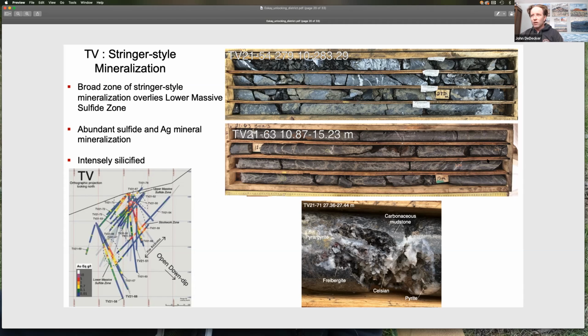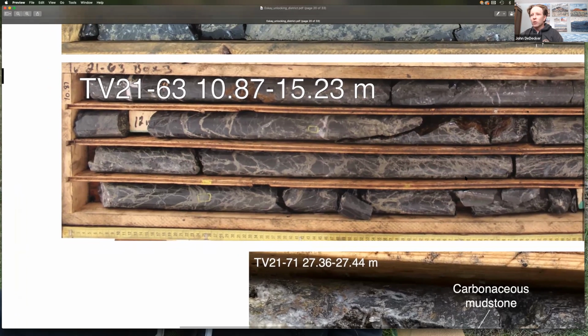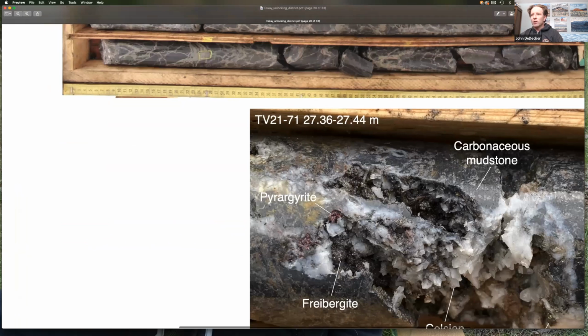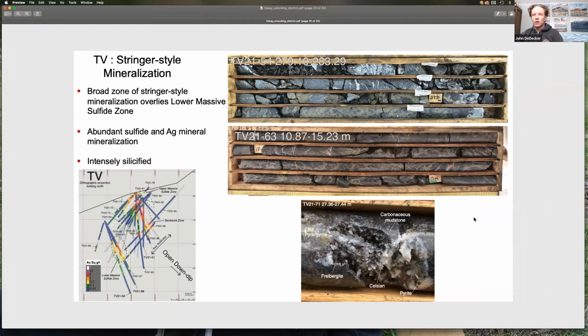So, intense silicification. A lot of it looks just like what I'm zooming in on right here, where we have this very silicified, sulfide-rich mudstone with abundant visible freibergite and pyrargyrite. These are both silver sulfosalts, as well as electrum that's visible as well. So what we're seeing is a very large, broad, thick stockwork zone that is feeding up into this newly discovered upper massive sulfide zone.